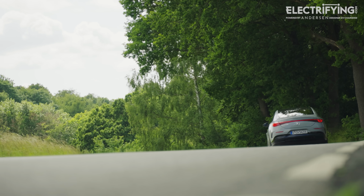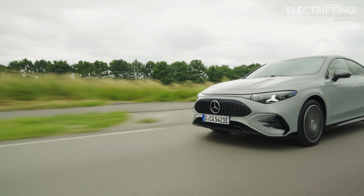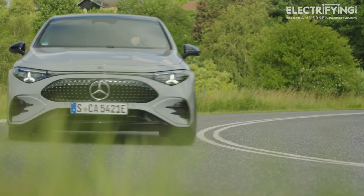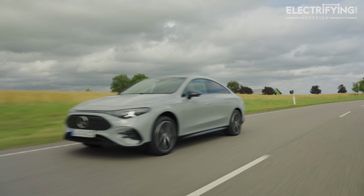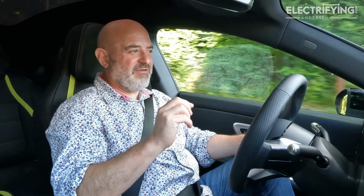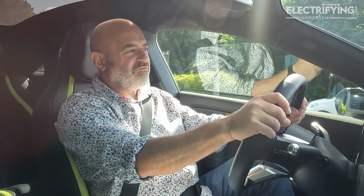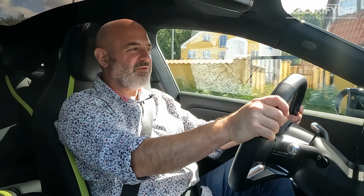The performance? Well, the CLA 250 Plus can accelerate from 0 to 62 in 6.7 seconds and has an unusually high top speed because of that gearbox. It's 130 miles an hour, which might be important if you visit Germany a lot or you want to keep up with traffic on that long stretch of the M40 where everyone seems to do 120 miles an hour. It really is fast enough, and what it also does, interestingly, is it makes a nice noise when you put your foot down. So I'll just find a nice clear bit of road and then you'll hear the roar. It's almost kind of AMG-ish. It's a bit childish, but it does make you want to go.